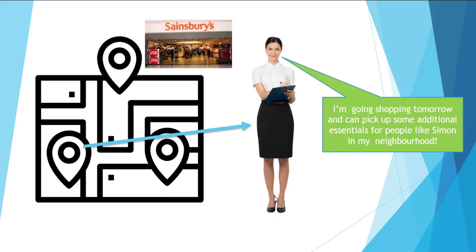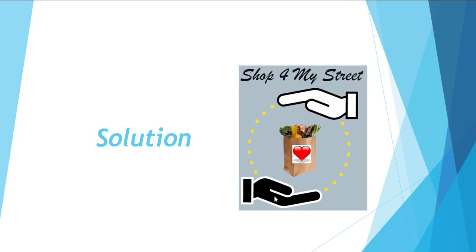Luckily, Susie is also in my neighbourhood, and she's going shopping tomorrow, so she could pick up some supplies for me. But how do we connect the two of us together? Introducing Shop for My Street.